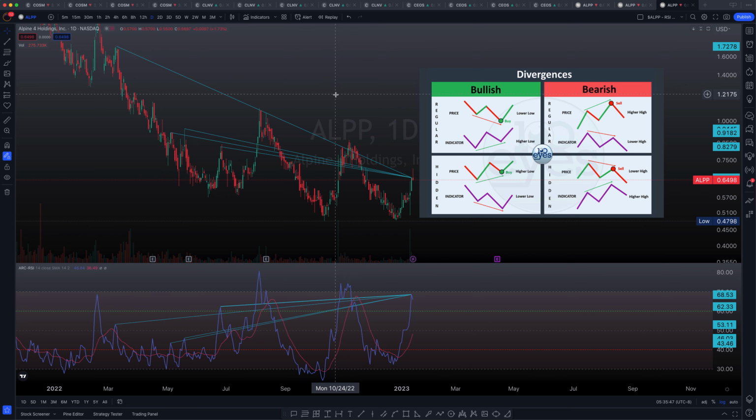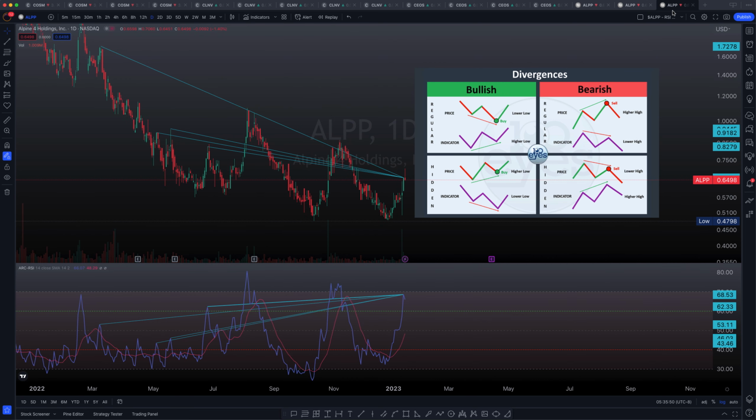Now, I personally am seeing a temporary downside. I don't think this is a reversal. I think it's a pullback, a reaccumulation period. And why can I say that?